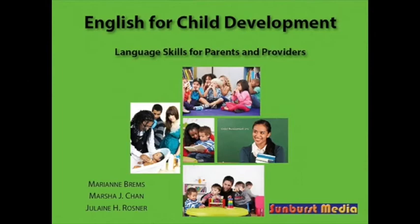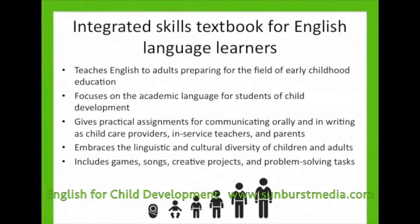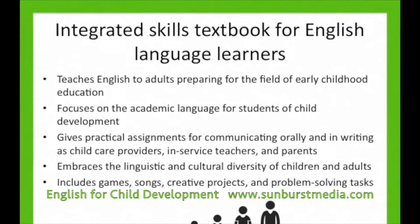English for Child Development is an integrated skills textbook for English language learners. It teaches English to adults preparing for the field of early childhood education. It focuses on the academic language for students of child development. It gives practical assignments for communicating orally and in writing as child care providers, in-service teachers, and parents.